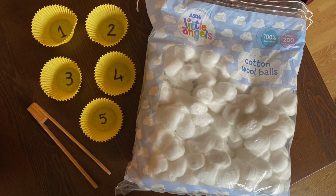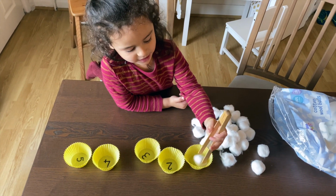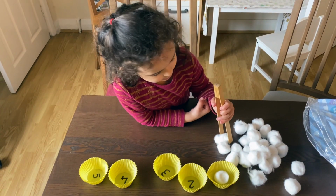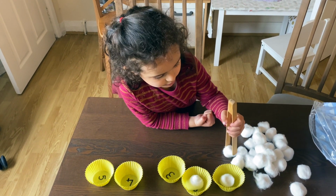Okay, let's get started with our fun activities. For the first activity, you will need some cotton balls or pom-poms, a couple of cupcake holders where you write down the numbers that you're working on at the bottom of them, and you can use either pegs or toast tongs like what we are using with Emma today. Basically the idea is that you ask your toddler to read the number at the bottom of the cupcake holder, recognize it, and then put the correct amount of cotton balls or pom-poms inside the cupcake holder.